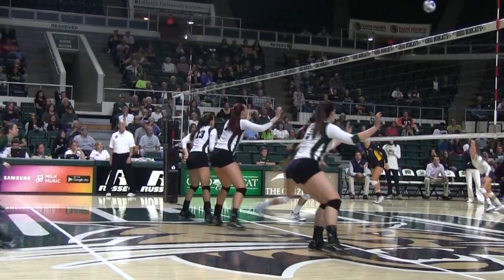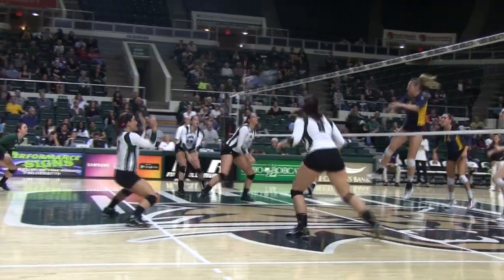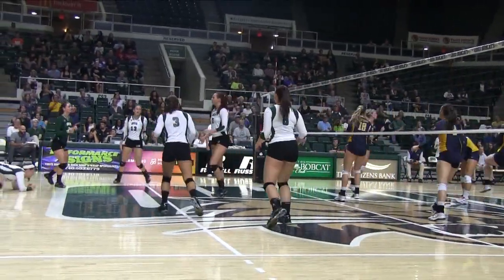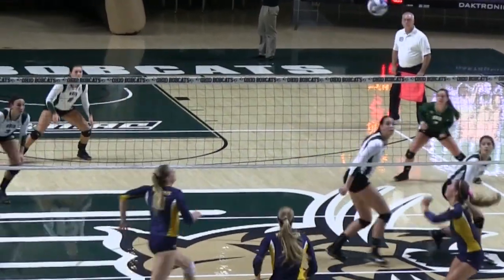Endless choices for the middle blocker. Here, Katie's convinced the set is going to the outside. Oh dear.